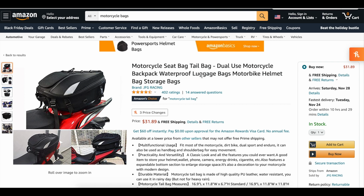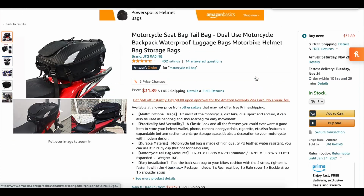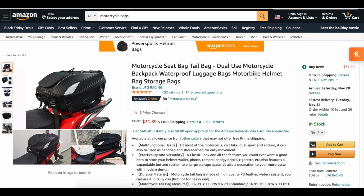For bag storage, I keep my motorcycle cover and stuff in my book bag. Having that with you at all times, just in case it rains, is very important. So I recommend getting a waterproof luggage bag. It doesn't have to be this one. This one says you can put an extra helmet in it just in case. You never know when somebody's going to want to jump on the back. I personally think it's essential if you're a motorcycle rider. Definitely grab one of those.